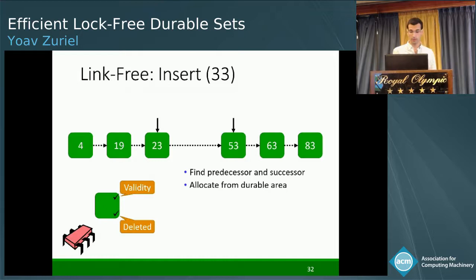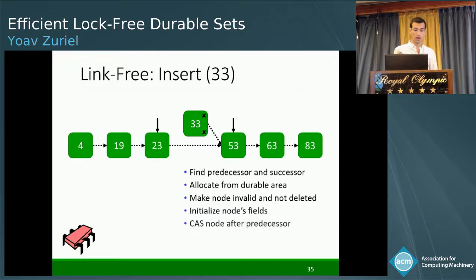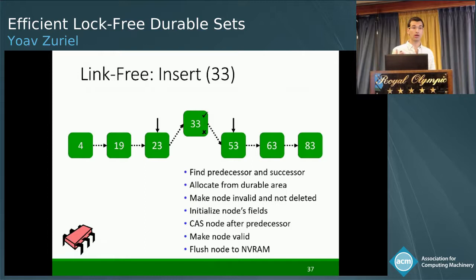We then make it invalid and not deleted. We make it not deleted so that partial writes will not be reflected in those durable areas while the node is valid. We then initialize its fields with the key and the pointer to 53. We cast it in. Note that unlike Harris's list, this reachability does not mean that 33 is a logical part of the set. We then make the node valid, and now 33 becomes a logical part of the set. And we finally flush it to ensure the insertion is persistent.